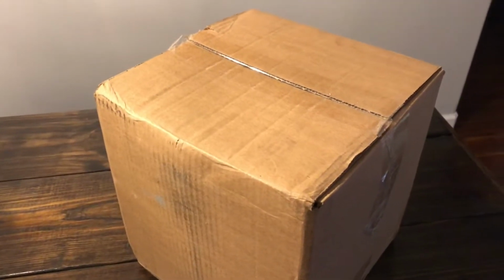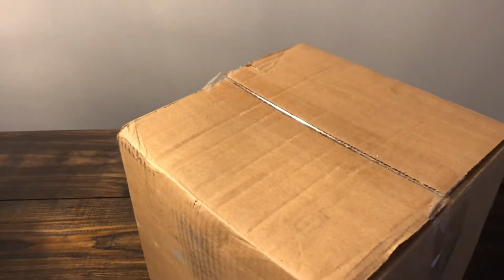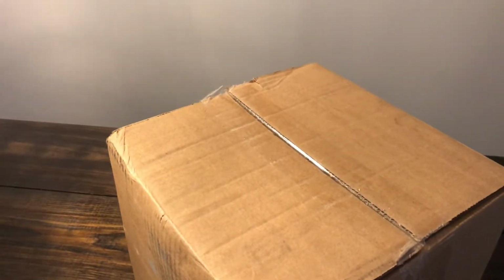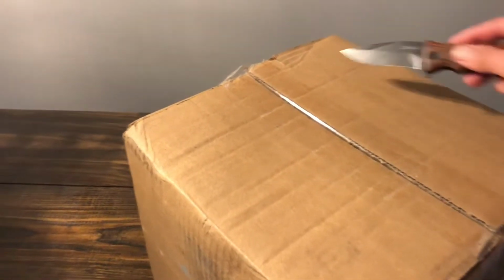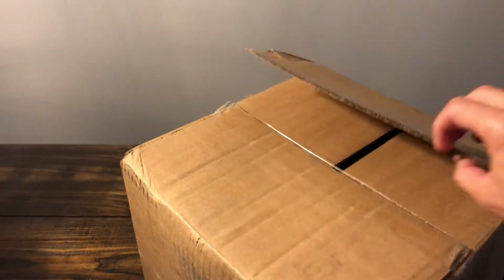Gonna do another unboxing. Got this package from Adams. I purchased the mystery bucket that they had going, I don't know, a week or two ago. It took a little while for the package to get here. Kind of almost forgot about it. But yeah, so we're gonna open it up, see what we got. I already cut the sides just to make this easier.